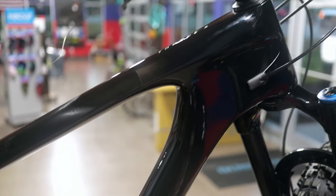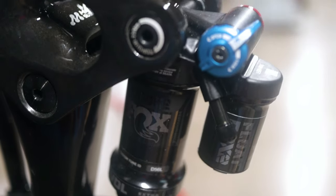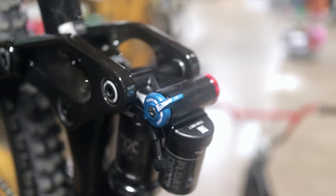I love the Maestro platform. So the rocker arm on this sucker is composite and it is a trunnion mount shock. I really enjoy the trunnion mount shocks as long as they continue to be supported.